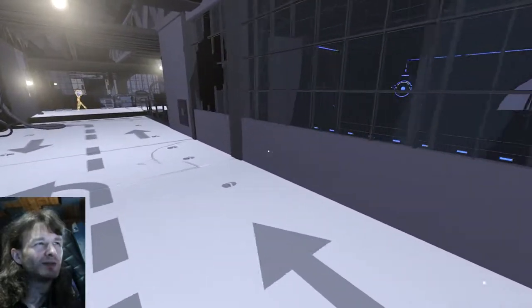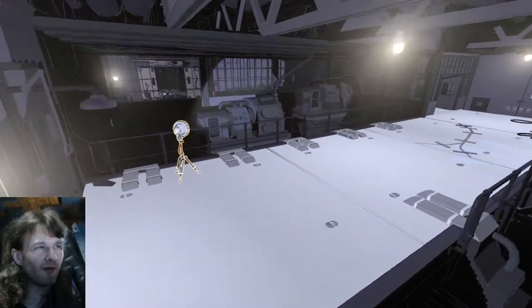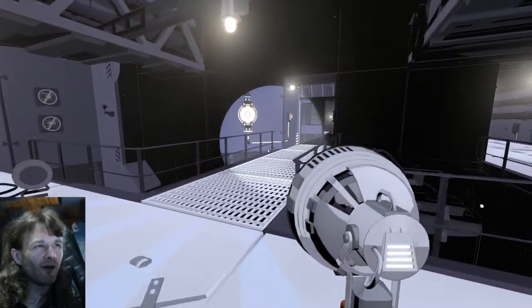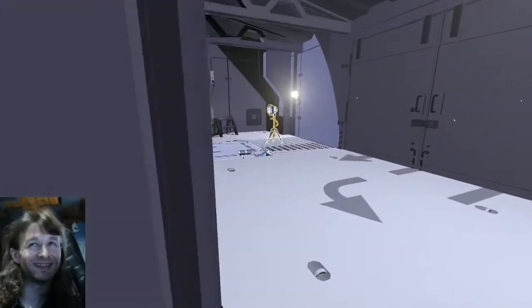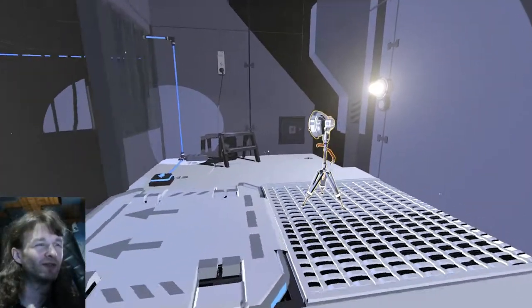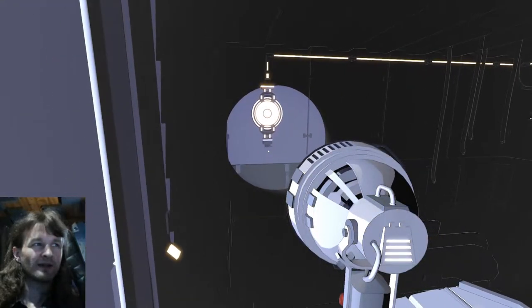I need to light the platform so that I can stand on the platform. Oh, wait. There we go. I just need to think things through a bit more. Only half of my face is bright and half of it's dark. Oh, whatever. I'll fix that next time. Alright. Okay.